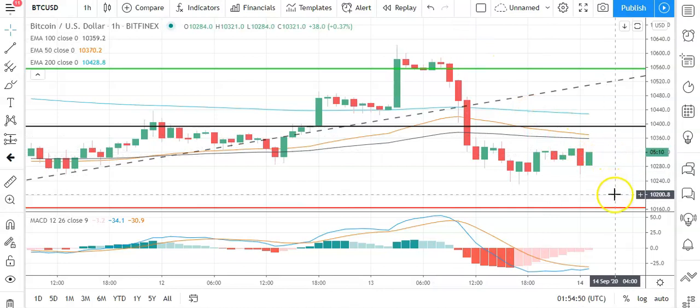Failure to move through the pivot will bring the first major support level sitting at 10,167 into play. Barring an extended sell-off on the day, Bitcoin should avoid sub 10,000s. Second major support level sitting at 10,003 should limit any downside.